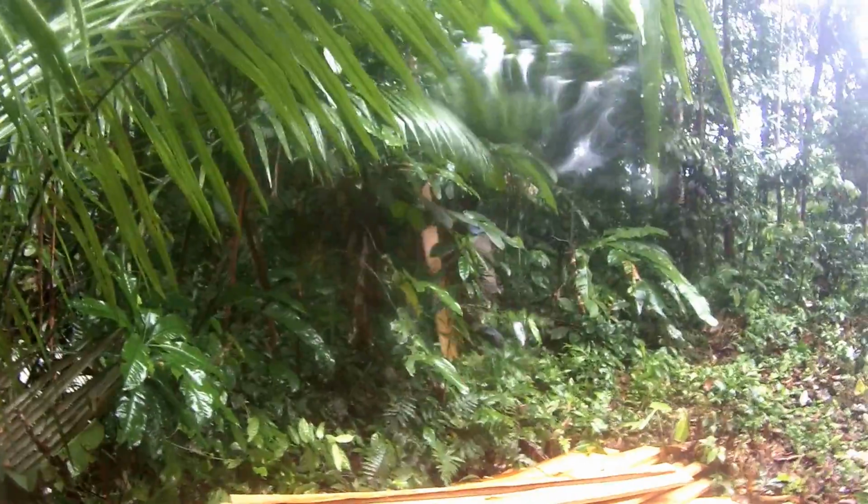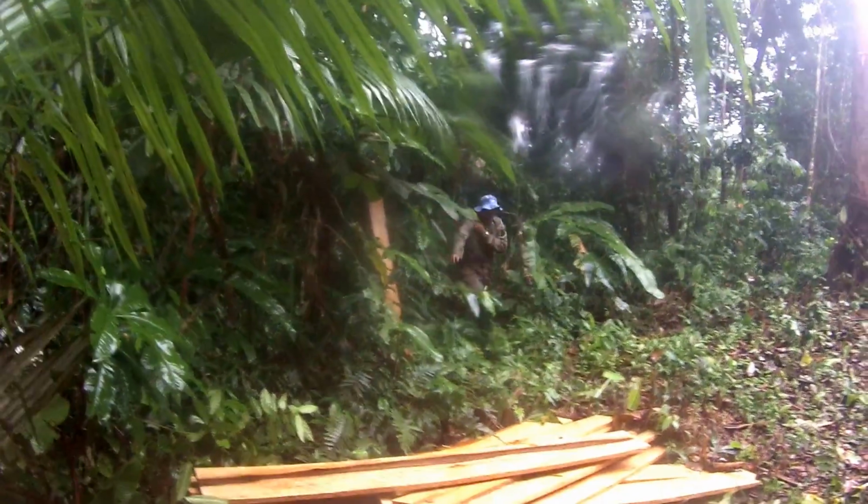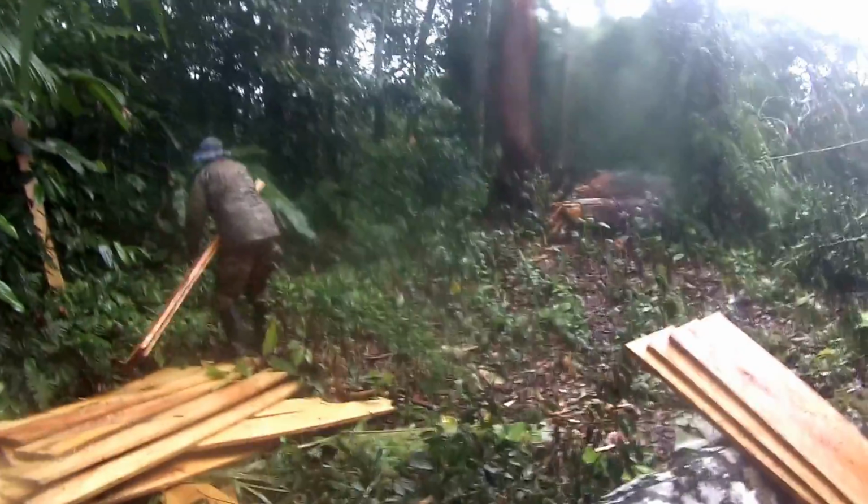So he's gonna stand these up so that they dry, have a little bit easier time drying. Okay, better go.